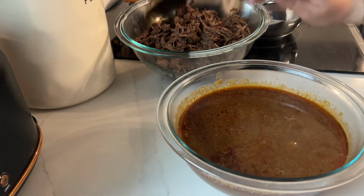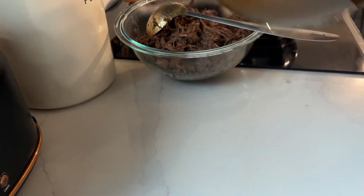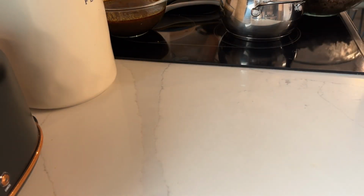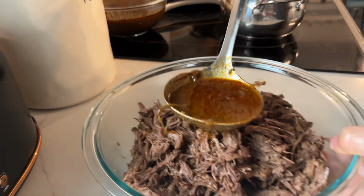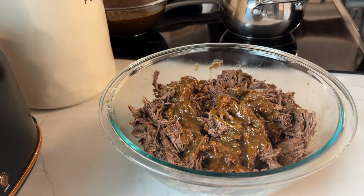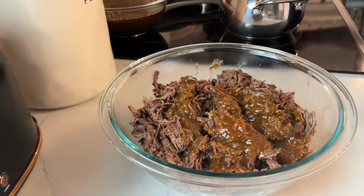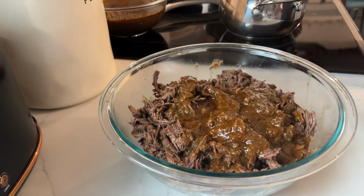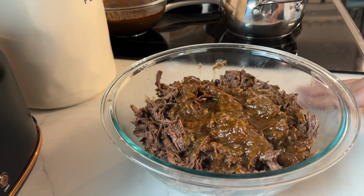So I'm gonna add, I have like two ladles left in the pot, and I'm gonna add that to the beef because I don't want the beef to be too dry. So this is the beef, I shredded all of it. And I'm just gonna add a ladle. I actually had three ladles, maybe like two and a half. I'm gonna add that to that, moisten it up. And now I'm gonna start making the toppings for my slow cooked beef tacos.